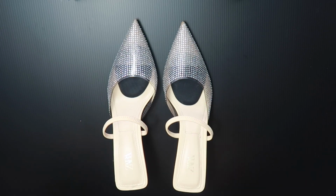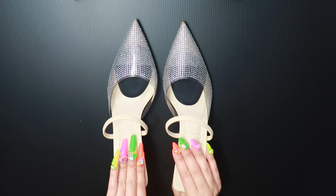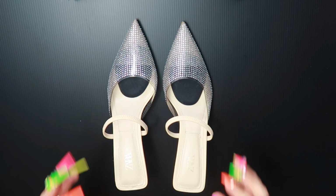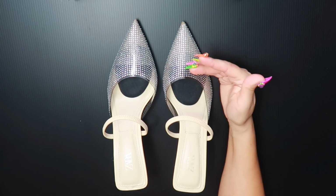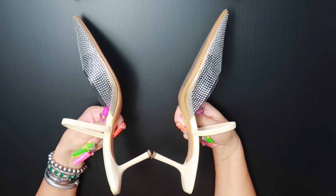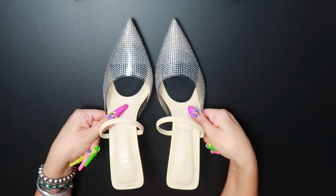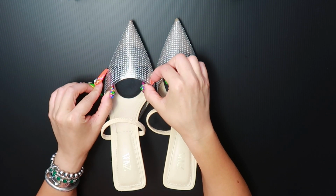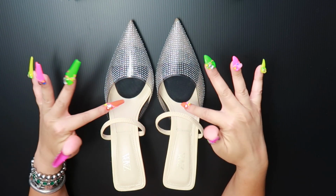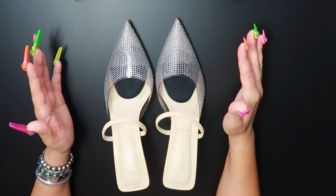So the next pair that I have for you are the rhinestone encrusted Zara slingbacks. This one is my favorite of the collection simply because they are so comfortable, so easy to wear. The versatility with the beige and the silver rhinestones pretty much makes it easy to wear with anything. Plus, it's a 3-inch heel. You can't go wrong with that. Ever since I got these, I have been wearing them. The flexibility of the plastic doesn't squeeze on your bunions, if you have corns, if you have sensitive feet. I did put cushion just for added protection, but they are the best buy of the entire haul.